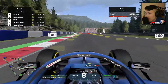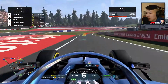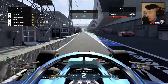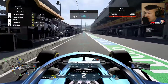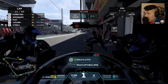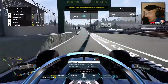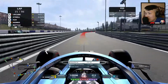Alright, here we go. Going into the pits. Nice. We are moving on to the softs. Releasing P12 at least, that's what I'm told. Alright, let's see. 3 seconds from the team despite me alerting my intention to pit. That's a bit sad. Pit strategy complete. See these tyres through to the end now.